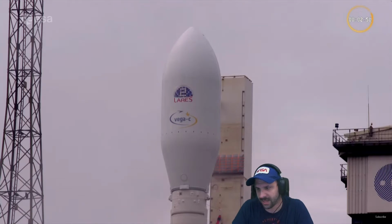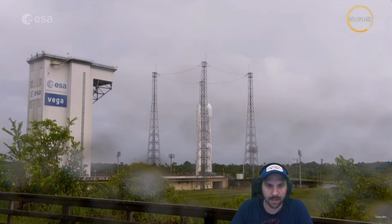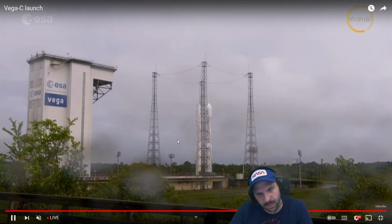Yeah, everything is still green, so that's looking good. Yep, still green. Dante, you told me earlier on that that white little bit at the top of the mast was an addition because Vega-C is... What are they launching? Some stationary satellites? Dante, there's a bunch of small payloads on this.